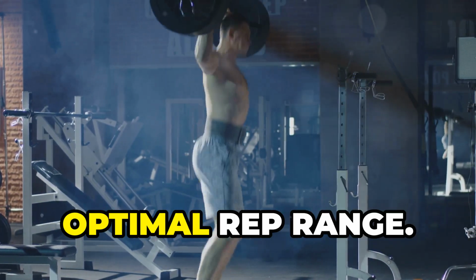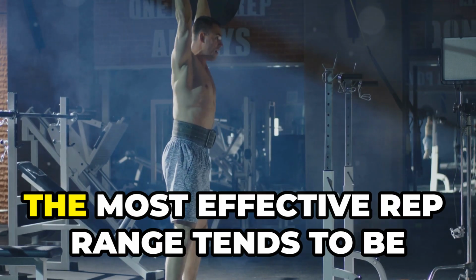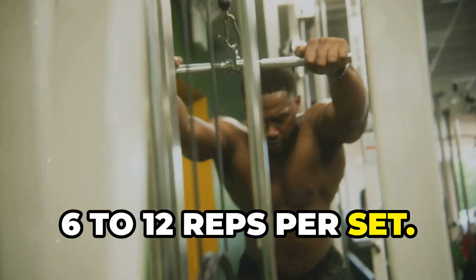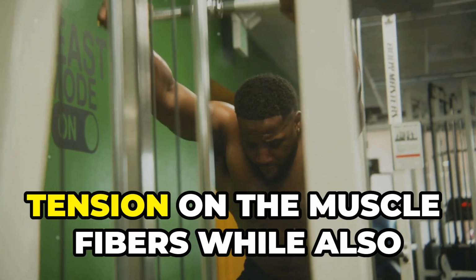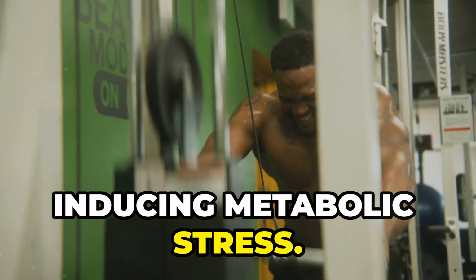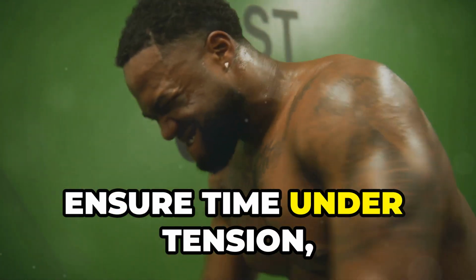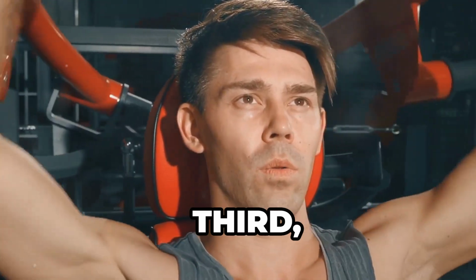Second, optimal rep range. For muscle hypertrophy, the most effective rep range tends to be 6 to 12 reps per set. This range maximizes the mechanical tension on the muscle fibers while also inducing metabolic stress. Focus on maintaining controlled tempo to ensure time under tension, which is critical for muscle growth.